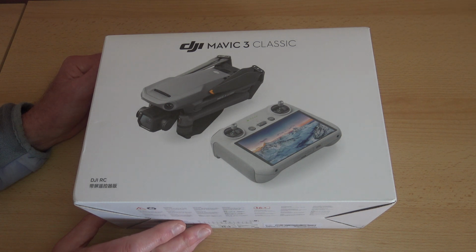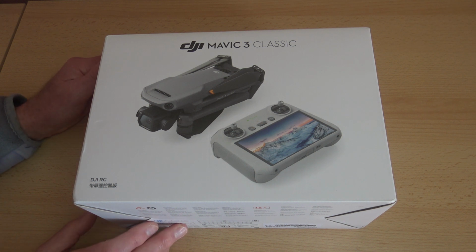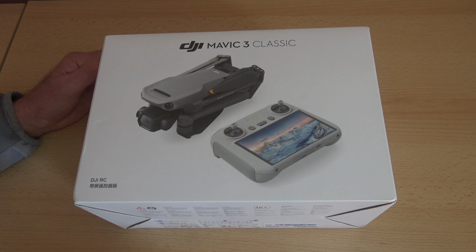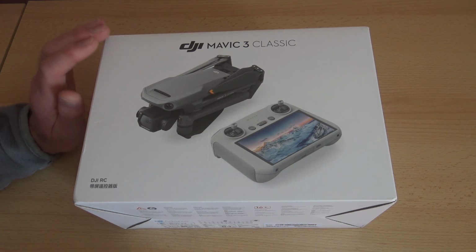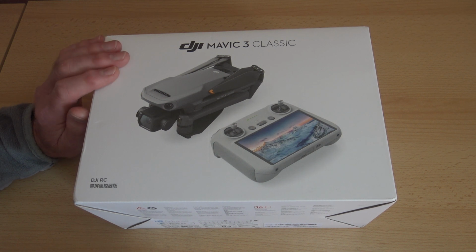There are a lot of regulations nowadays, ever since the problem that occurred at Gatwick Airport a few years ago. It closed the airport down, and you have to take an online test and obtain a flyer ID. And you also, if your drone is over 250 grams, which this one is, you have to pay for an annual license fee and get your drone registered.